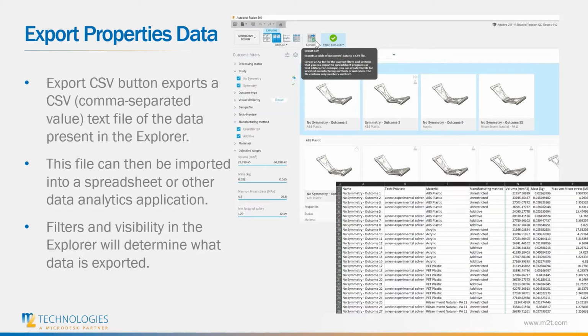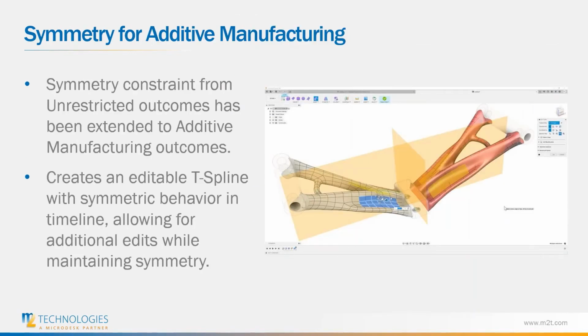And in order to not bog the results down with having too much information or including outcomes that you're not looking at, any filters or visibility constraints you put in place, such as filtering by manufacturing method or by the material used, those filters of visibility in the Explorer will affect what the data exported is. So if you only have five outcomes visible within the Explorer, those are the only five that will be exported in the CSV file.